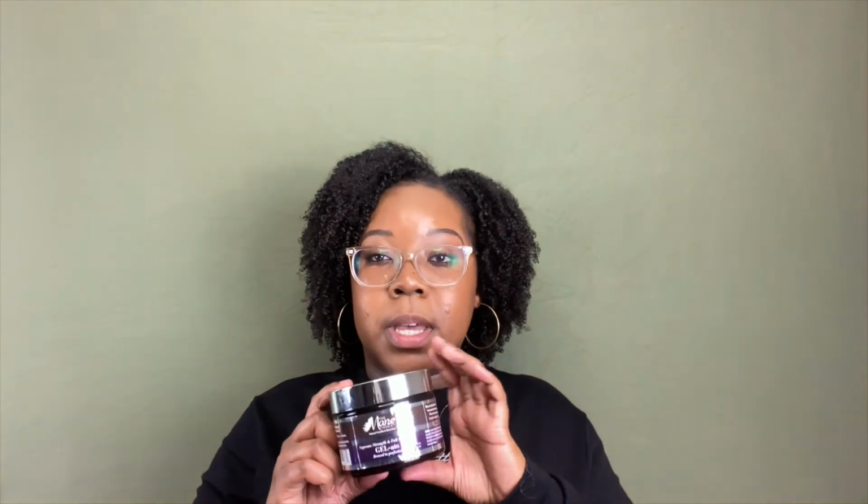I used to use this on my edges a lot, but I just stopped because I didn't feel comfortable anymore putting gel on my edges, so I turned to a more cream-based alternative, and it's been working for you, girl. But yeah, absolutely 10 out of 10. Would highly recommend. I have repurchased. I will repurchase. I will forever purchase, and you should too.